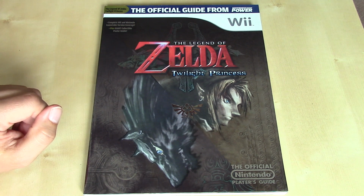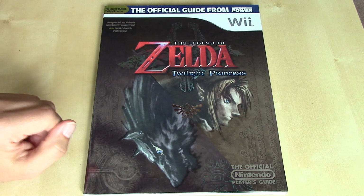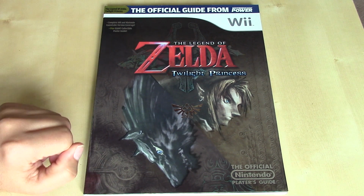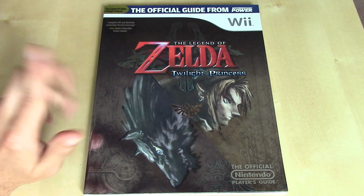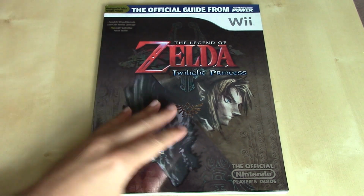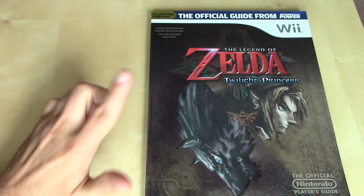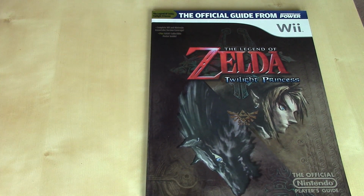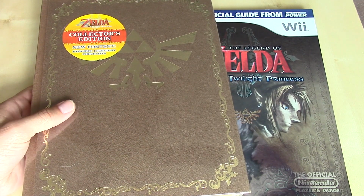But what Prima Games usually does is they will make a standard version of the guide, and then they will make a hardcover collector's or deluxe edition. And this Twilight Princess Zelda game got the same treatment. The only difference is that Nintendo published the standard kind of paperback version of the game guide, and then Prima actually published the hardcover collector's edition here, which I have.